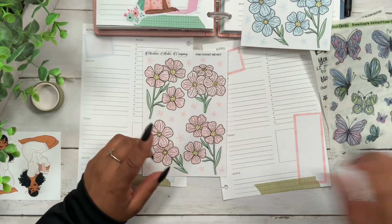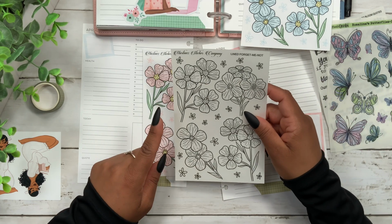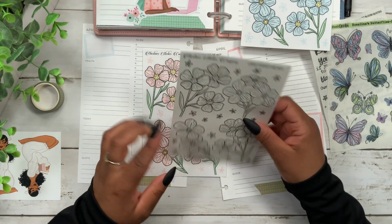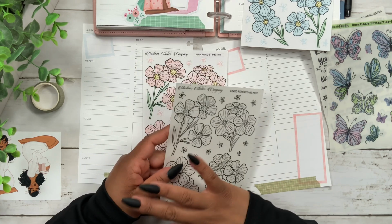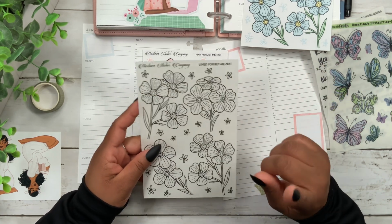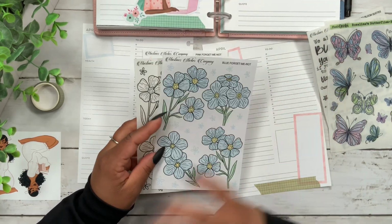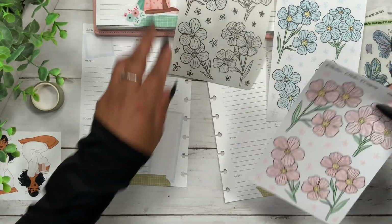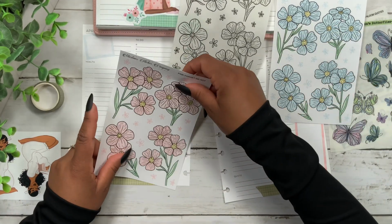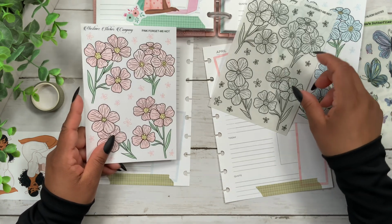And actually, now that I'm thinking about it, I think I had also pulled the lined forget-me-nots, and I went ahead and put these ones on clear matte sticker paper, because the lined sticker sheets, I like them better in this one than in the regular sticker paper to kind of go like in the background. And so I am thinking that that is kind of what I want to do over here.